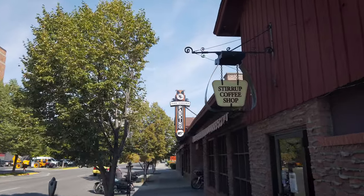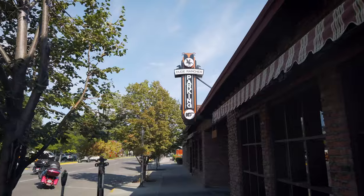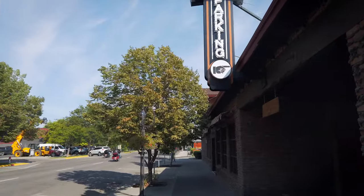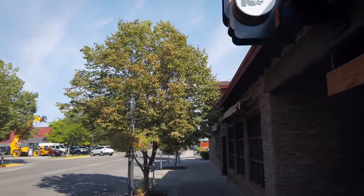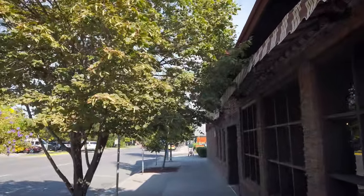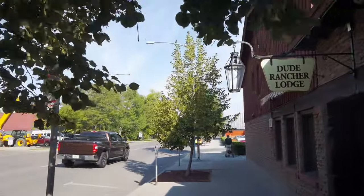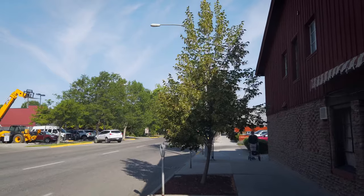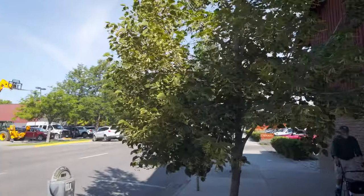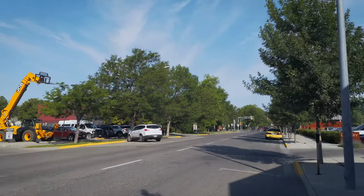The Stirrup Coffee Shop. Couple of Harleys there. So I'm gonna do a loop. I've done some other tours for you guys downtown, but it's been cold, like 20 degrees Fahrenheit cold. Much different today, starting to warm up. And of course, we're respecting distances here.